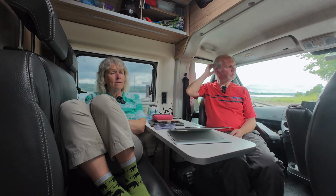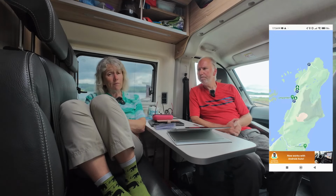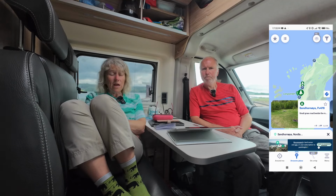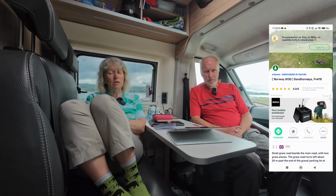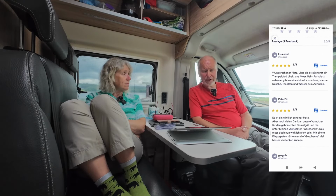So the other thing we would definitely get you to do is to download the Park for Night app. That has been a lifesaver for us. We have found places on our own, but just knowing that there are other places out there that you can find on Park for Night has made a massive difference. And most of them have been lovely. It's just so easy. You put in around me or around there, and it's just so simple. All the options come up, and you can choose which spaces you want. So Park for Night again is a free app.